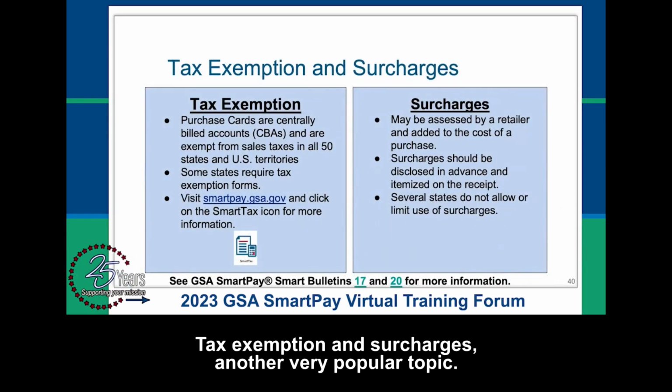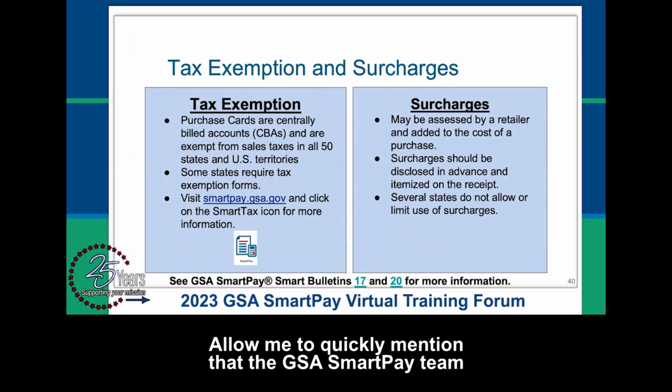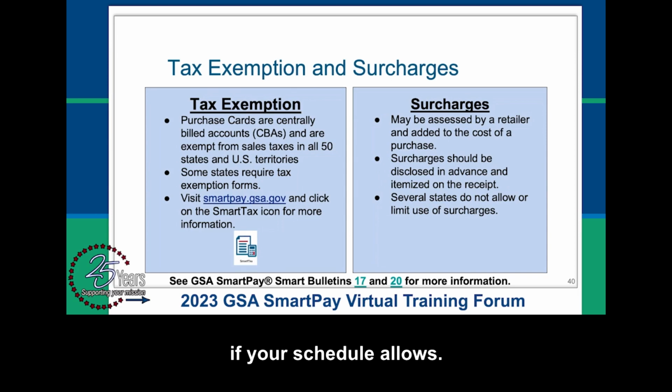Tax exemption and surcharges, another very popular topic. Another presentation plug, allow me to quickly mention that the GSA SmartPay team also offers a full class on taxes. So you may want to check that out during the forum if your schedule allows.